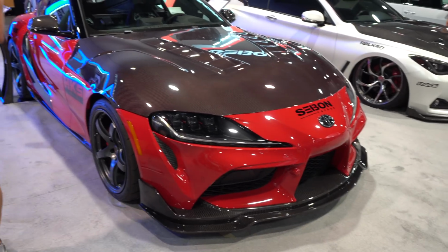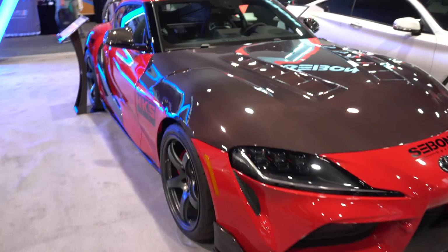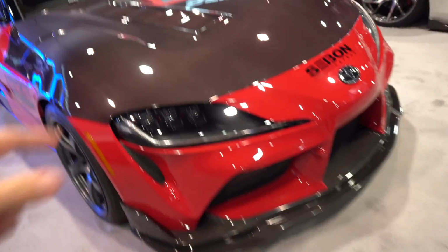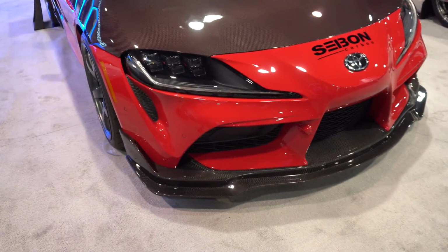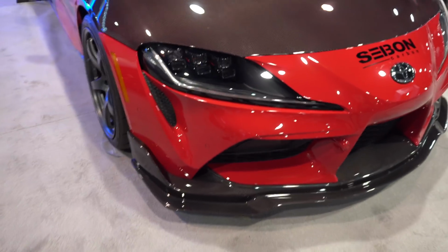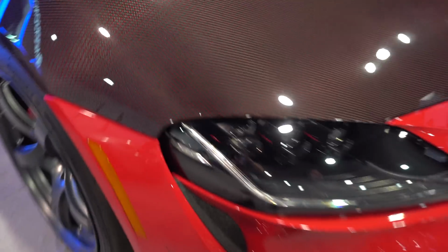Supra, it's got a SEMA carbon fibre. It's pretty sweet. I like how it has the red in it too. It's sick. Yeah, it's like a paint match weave in there. That's awesome. That is sick.